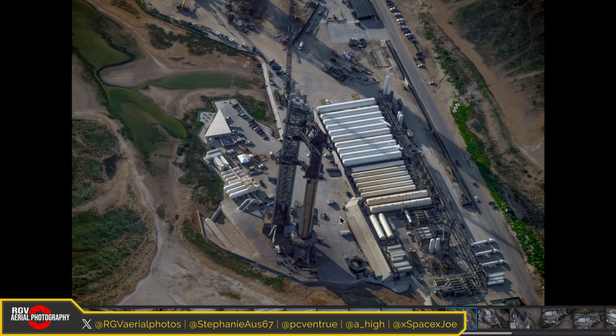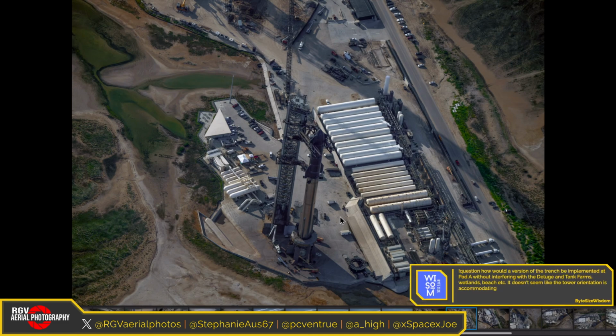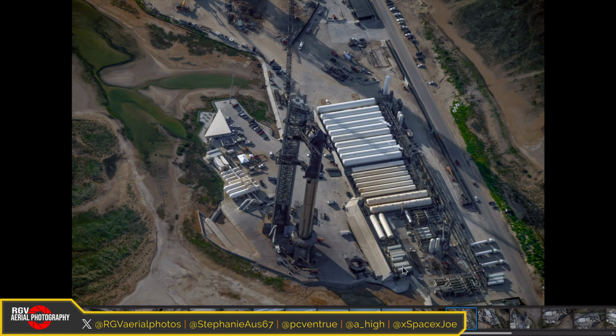Bite-sized Wisdom is asking, how would a version of the trench be implemented at Pad A without interfering with the deluge and tank farms, wetlands, beach, etc.? It doesn't seem like the tower orientation is accommodating. Alex? You could fit a trench. You'd probably have to remove the fluid bunker and the pond.